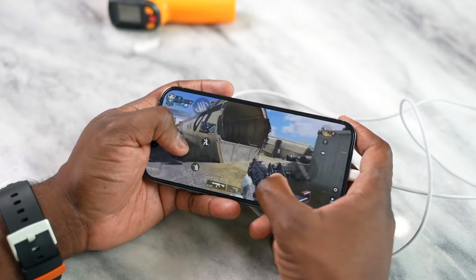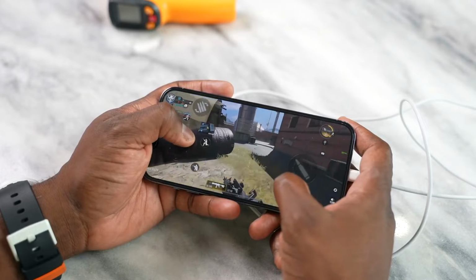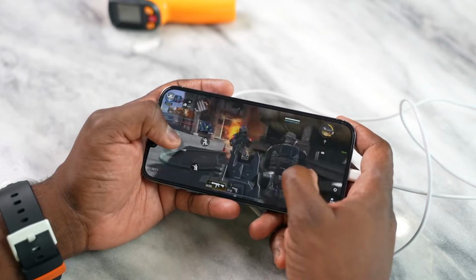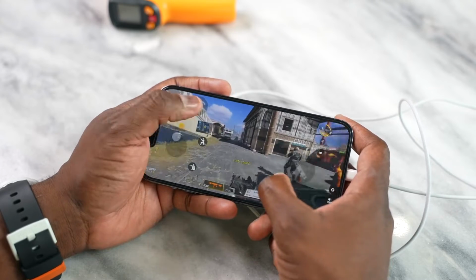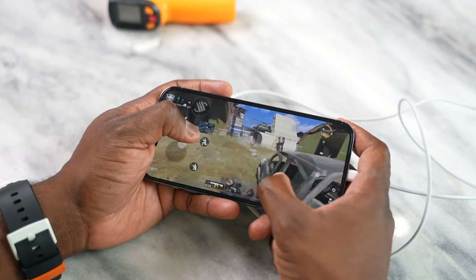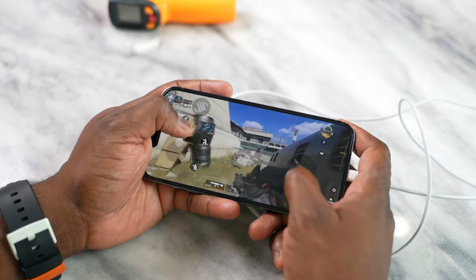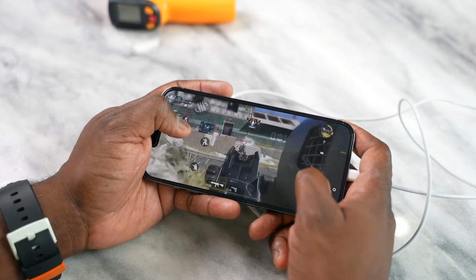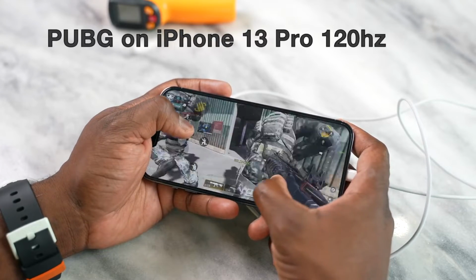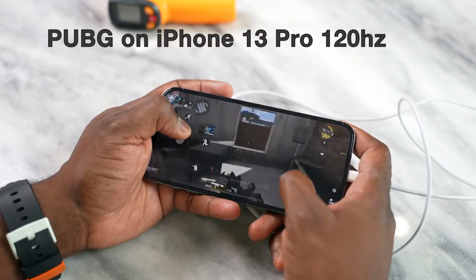Call of Duty Mobile. Now, this is just to basically test things out, see how it runs, and see how that display feels. And honestly, while gaming, it feels so much better. It just feels like you're gliding. That feeling I've had on Android devices for the last 2 years, I now am enjoying it on the iPhone 13 Pro Max. And for me, that is really good. So it made shooting and all that stuff good.